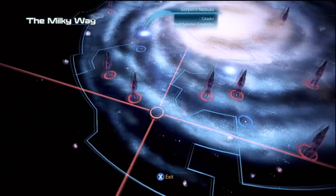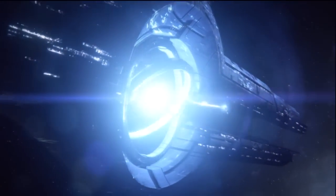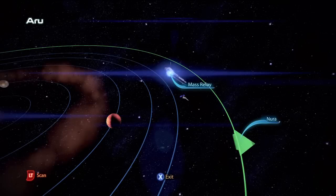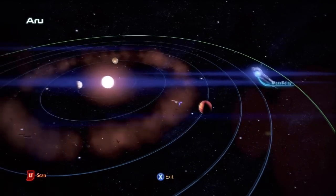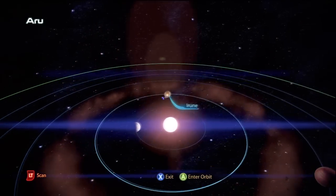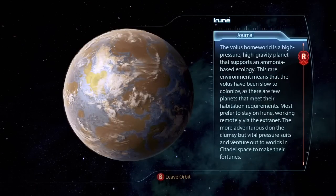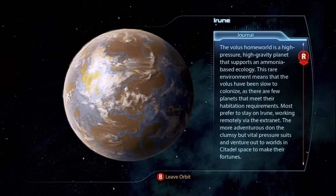Okay, so jetting off then to the Athon Cluster. The Athon. Have we ever been here before? I don't know if we have. Irune. There's definitely something scannable here. Something for that, the Book of Plenix, I think.